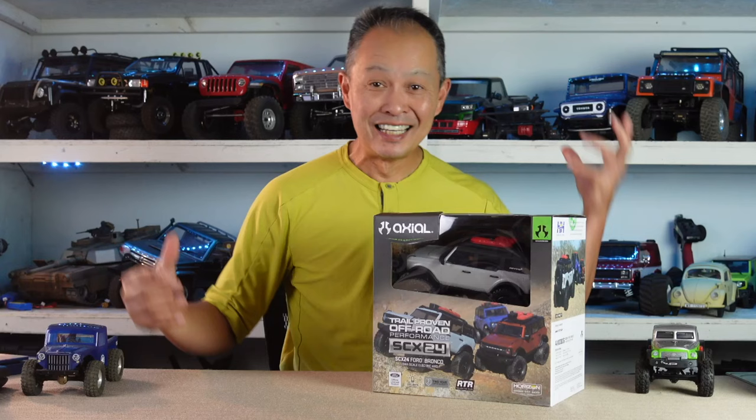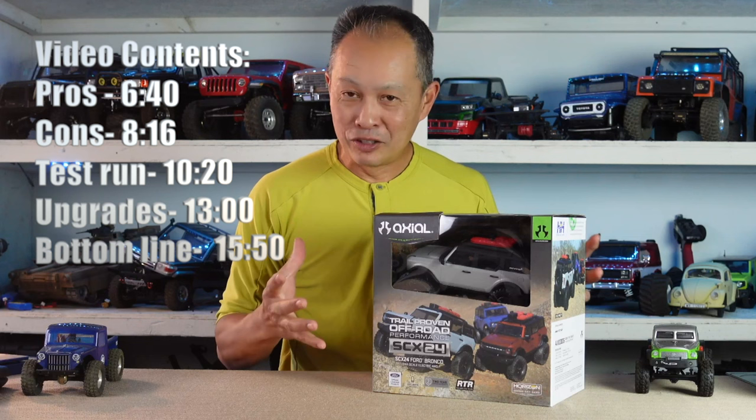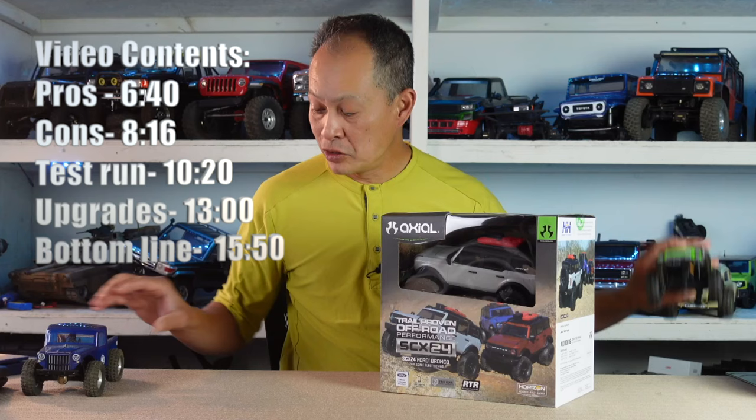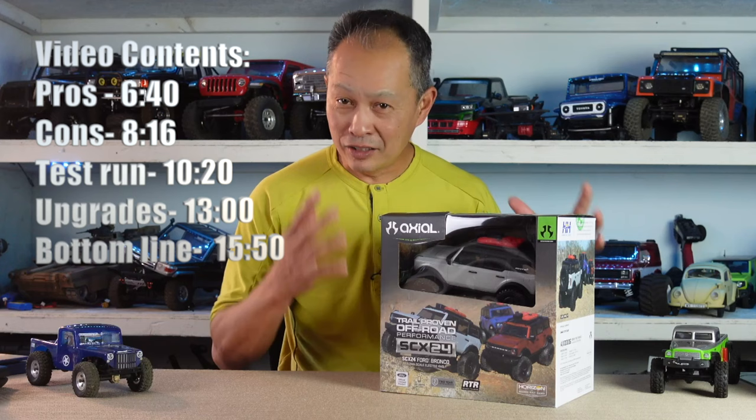We all want the $500, $1,000 crawlers, but nobody can afford that. Maybe 20% can, but everyone has a couple hundred in them, right? So this is right there. It's more expensive than the previous SCX24s. They used to start at $120. Now it's $160, but they have a real trick up their sleeve.